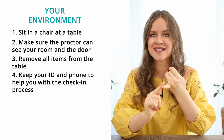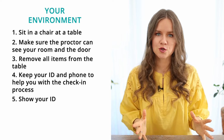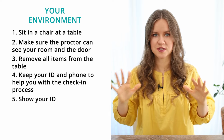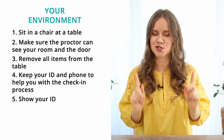Keep your ID and phone to help you with the check-in process. The proctor will ask you for your ID. They will also ask you to use your phone as a mirror to show them that you didn't put some notes on your screen. So if you're thinking about doing that, don't.